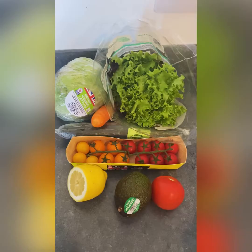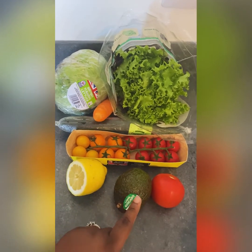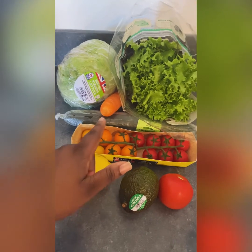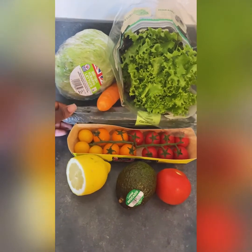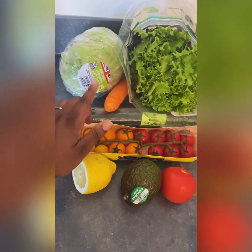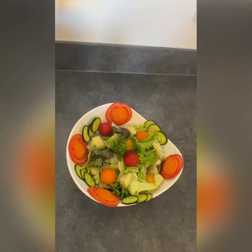What's up guys? Today we're making a healthy salad for lunch. So we're gonna have some lemon, avocado, bigger tomato, baby tomato, and we're going all organic today as well. So organic cucumber as well, carrots, lettuce, and just another type of lettuce.